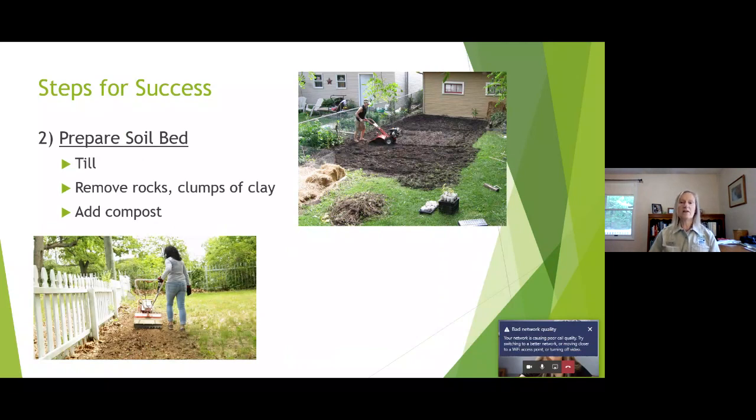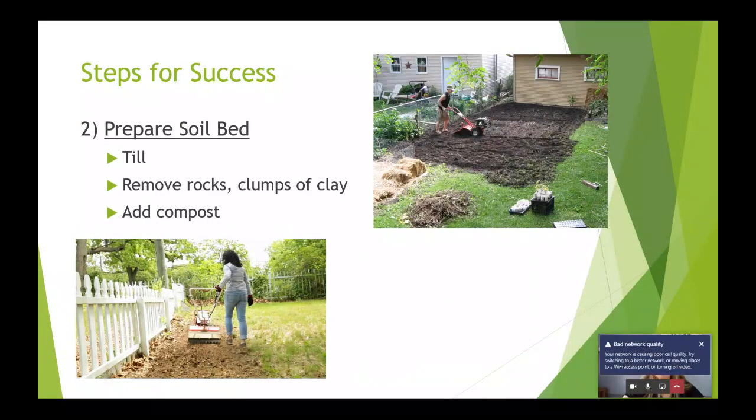Once you till up the area, you'll then want to remove rocks and big clumps of clay that could impede the growth of your new plants. If you can, also, I would recommend that you add some type of compost to your soil to give your new plants the best possible nutrients in that soil.